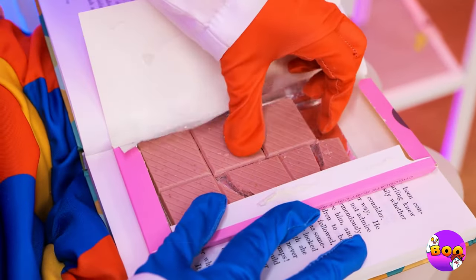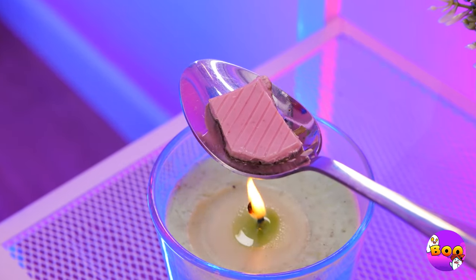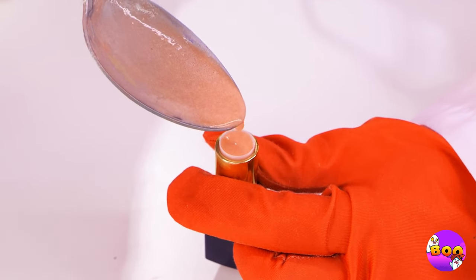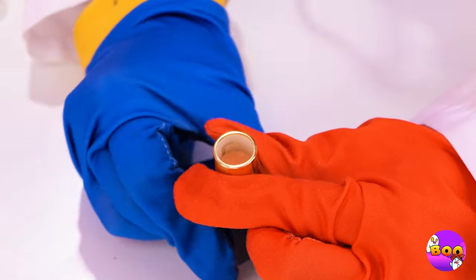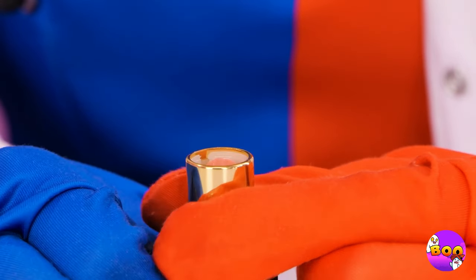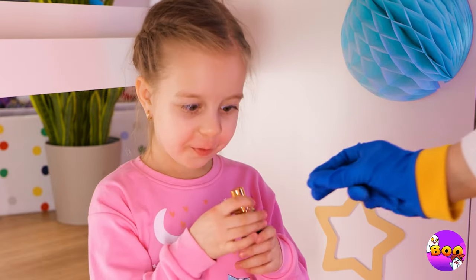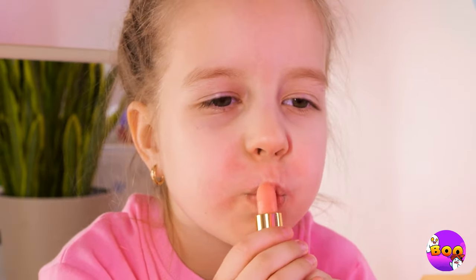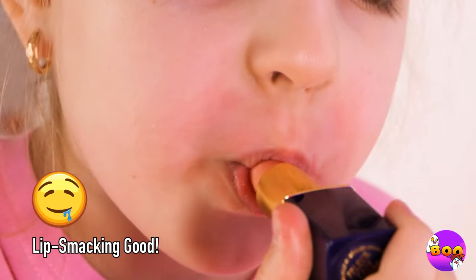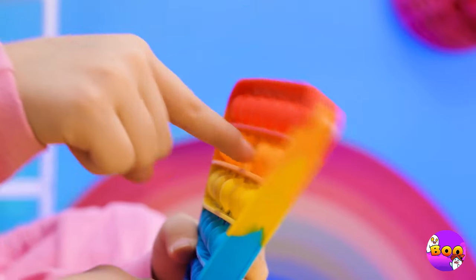Rose-colored chocolate. Let's melt it up. Now carefully pour it into an empty lipstick tube. Ooh, it looks just like the real deal. Here, try this lipstick just for you. And this time, you can eat it. Another great day of button pushing.